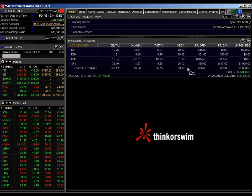Our current profit and loss open is $65 and our profit for the day is $79. So all things being equal, theta is working in our favor and we are collecting that $35 a day in time decay. So that's one way you can simply look at your position statement and get a pretty good feel for how your overall position is doing. Once you get used to using this as kind of a radar system, but also kind of a control panel for your positions, you can tell whether or not you're going to need or get close to an adjustment.